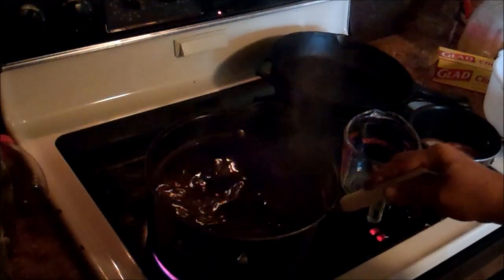Set the timer and do it for 1 more minute. Take it off the heat. Pour it up into my jars. My jars are heating up in the oven, so I don't have any issues when I pour hot liquid in hot jars. And we're going to make us some grape jelly. Stirring a pot is boring. I'll let you go for now.